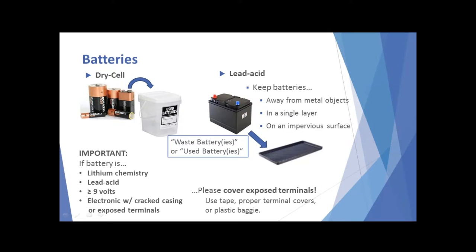And a very, very important note, if your battery is lithium chemistry, lead acid, 9 volts or greater, electronic with cracked casing or exposed terminals, you must cover the exposed terminals. You can use tape, which we have set up near the containers for you, proper terminal covers as seen here on this lead acid battery, or a plastic baggie.